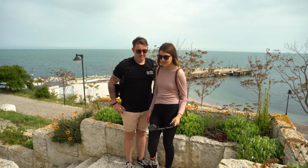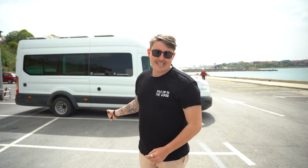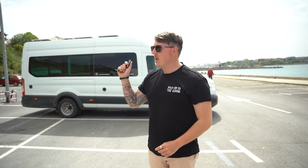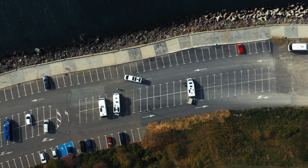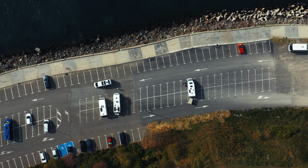Sometimes it's really hard to get the van into some of these places, but like Sozopol, Nessebar has a big open car park, and it's so easy to park a big old camper van like Stan the van.